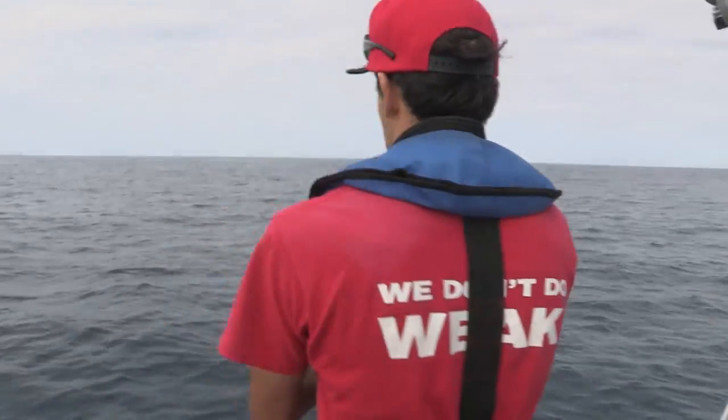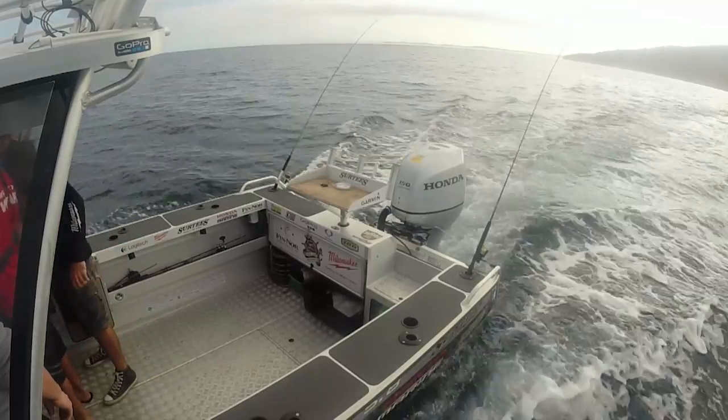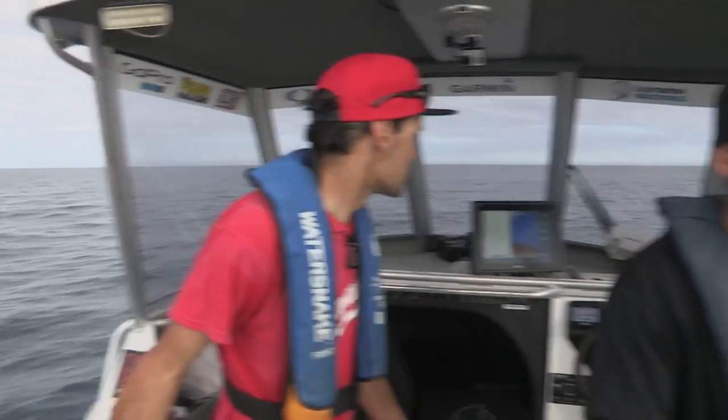Just going to run these lures out the back. We've got two different colours, so green and yellow is the colour, my friend. I'm hoping it's the pinky. Just going to bump the boat up to about 7 knots. Get it going nice and quick because the tuna can really move.